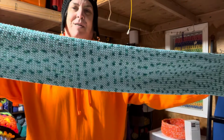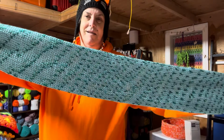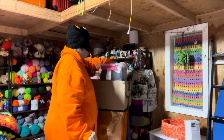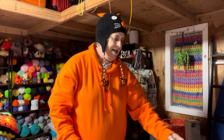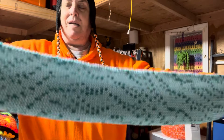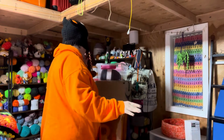Let's see. Can you see the patterns are all kind of different? So there's number two. How many do you guys think I have of this one? Oh, look, here's another one. This one's number 3. Oh, look, here's number 4. And the last one of these, here's number 5. There is another one that is already in the back of the truck, because I got 6 of these on sale for a dollar or something. So there's 5 of those.